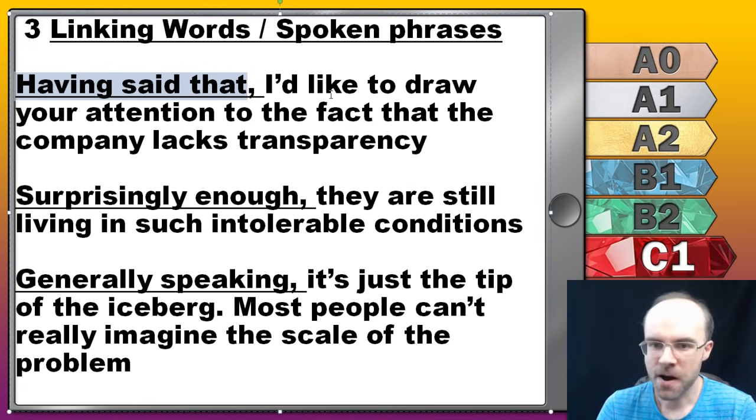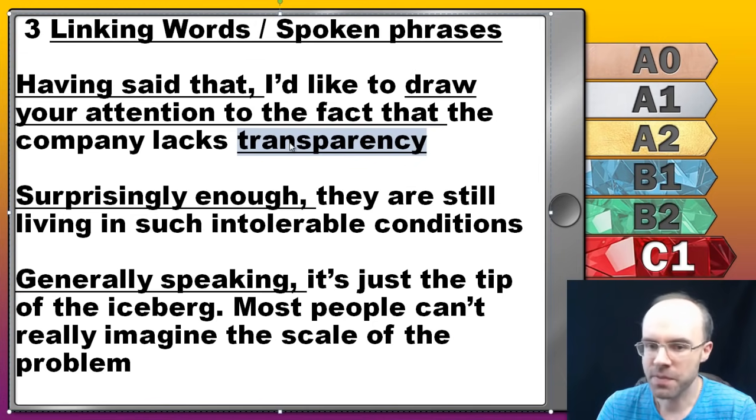So it's an advanced English grammar structure. Having said that, I'd like to draw your attention to the fact that, it's a very nice phrase, the company lacks transparency. Transparency means that the company isn't open enough. So we don't know much about the performance of the company. You see, the company lacks. We can also say there isn't enough transparency, but we also try to use more advanced verbs. So lacks transparency, and it becomes C1. Thanks to having said that, draw your attention to the fact, and lacks transparency.